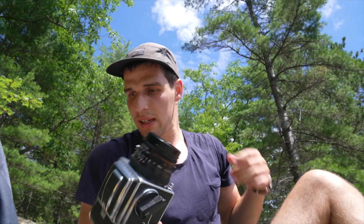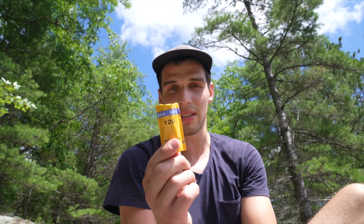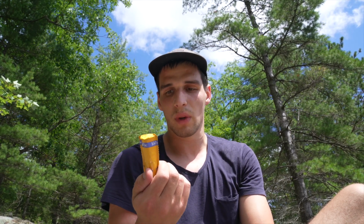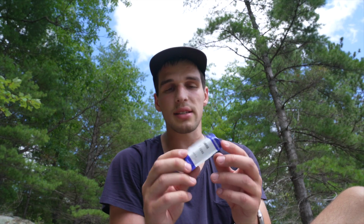Which way's the trail? So I figured I was going to take my first break now and use that time to actually load up the camera just so it's ready to go. Hasselblad, I have some Portra 160NC. I've never used any of the NCs before, but I know a lot of people are a really big fan of it, and were pretty disappointed when it was discontinued. So this was expired in 2004, so we'll see how that goes. And then we also have Fuji Provia 400. It is a slide film.